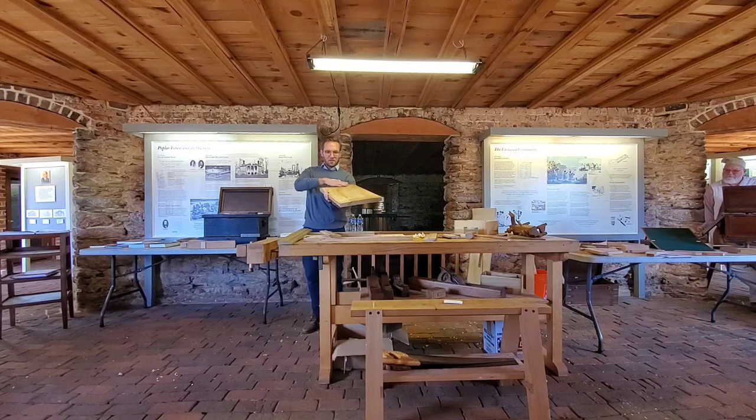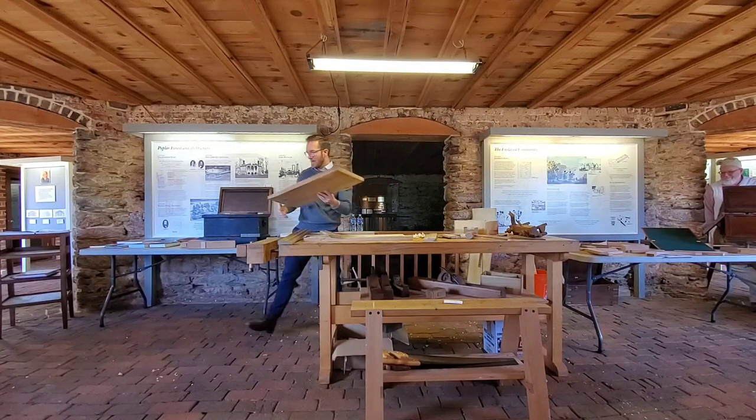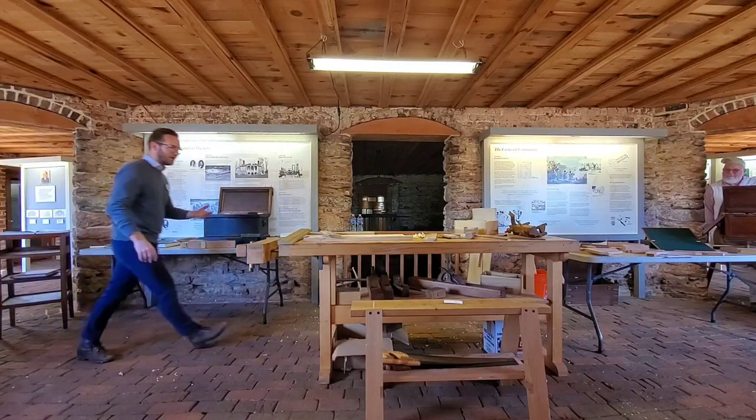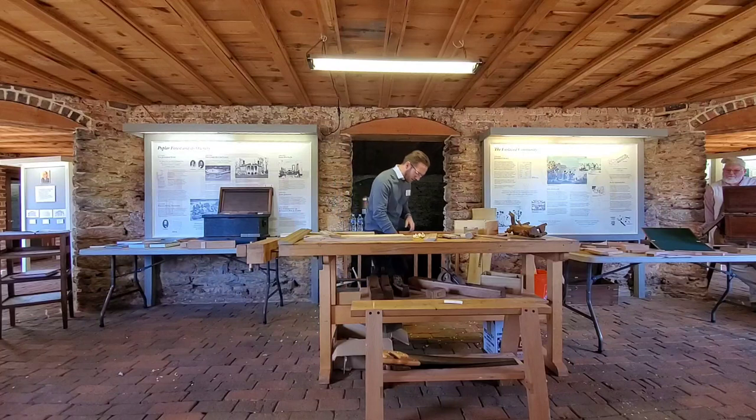So we start with a board that's rough sawn like this. It's pretty wonky. That's the reason it's being used for demonstrations, is it's not an excellent board. But, so I started flattening it here. So I'll pass it around. This has been hit so far with the jack plane, or the fore plane, and I think a little bit of the jointer.